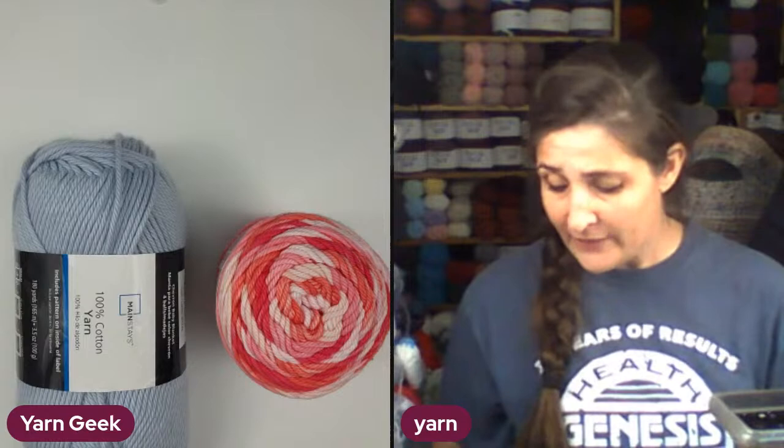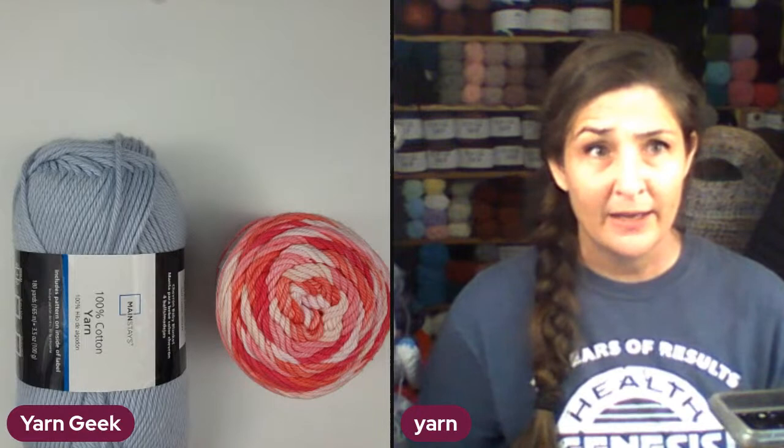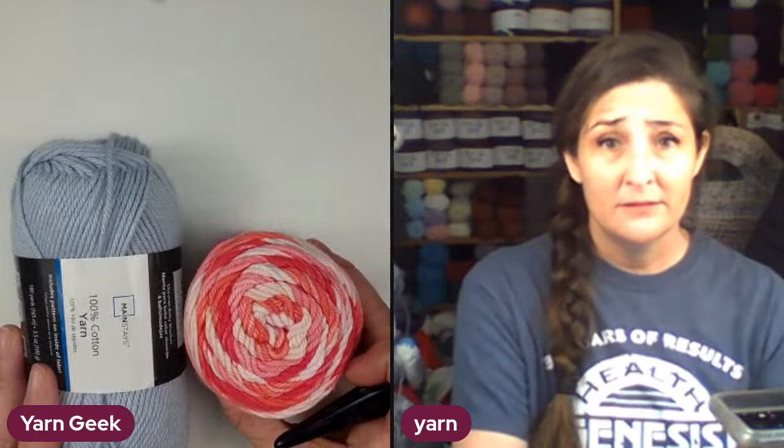Okay, I think this is going to be a little bit easier, even though Mosaic may seem like it's complicated. It's going to be a little bit easier than the last 2 weeks, which were the Entrelac and Tunisian honeycomb crochet. This is going to be straight up single crochet, double crochet, slip stitch, and chain. And that's it. And scissors.